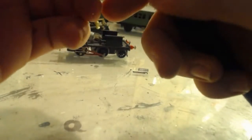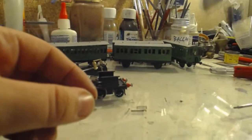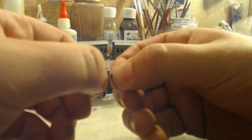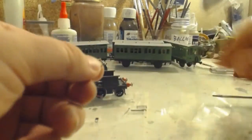So, first link gets bent round. I need to aim that up slightly, don't I? Placed onto the shackle. And then the second loop gets bent round.